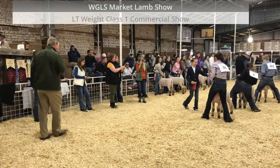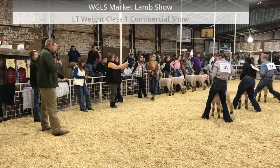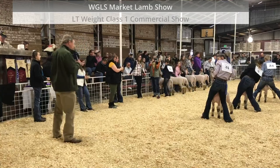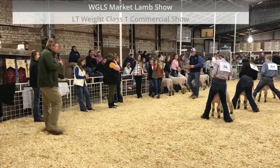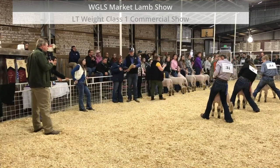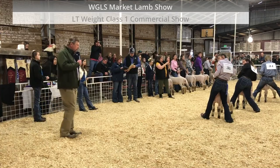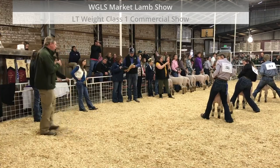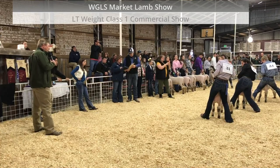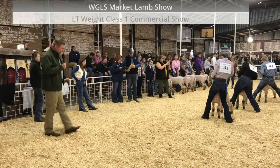So does our second place showman down there with that one. Really a tight pair here. Probably the second place ewe lamb is fitted a little better today, a little better in her condition, a little fresher in her top. But this first place ewe lamb, I think, just wins the class in terms of body design, cleanness through that front end, being still nice down her top, super square and thick out of that hip, and just putting together a more complete package.